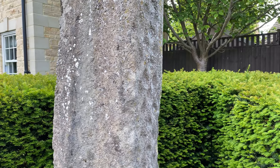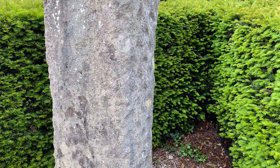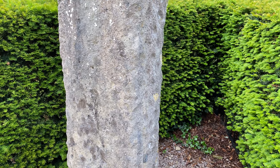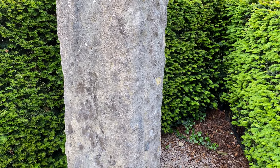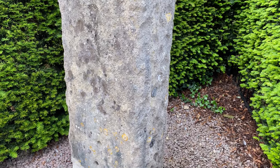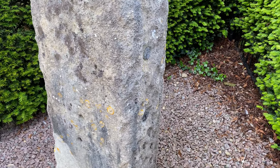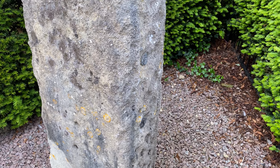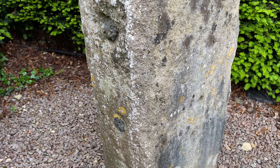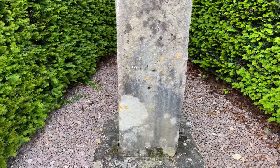You can just about make out some of the moulding on the sides. It's virtually weathered away now, but it used to have quite a lot of intricate patterns on it. And further down there are actually bolts where it was used for stocks and for whipping post purposes. These would be where the straps were to tie people to it. There's one set of bolts there, and there's the other set on the other side. Certainly could tell some stories if it could talk.